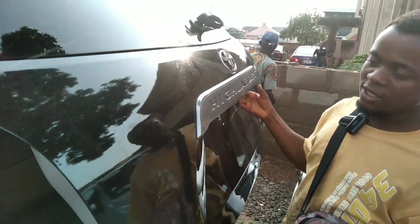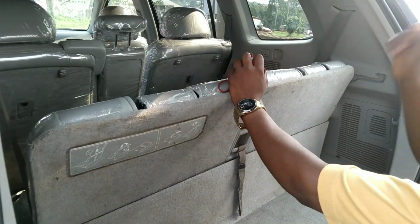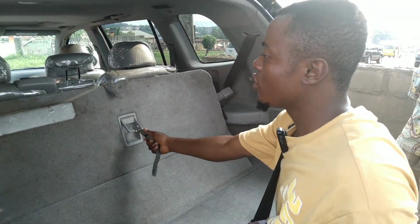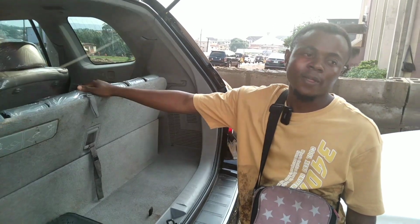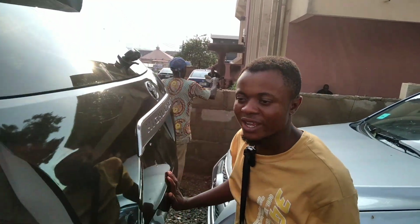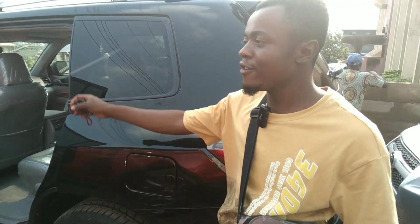Then here is the boot, where you see the second seat and the third seat. This third seat, you can convert it to boot space. Say for carrying something, you can press it down like this and it will go down. It's not all of them that have this last seat. Everything in this car is working perfectly. The catalytic converter is also intact. The ABS is working, the airbags, everything.